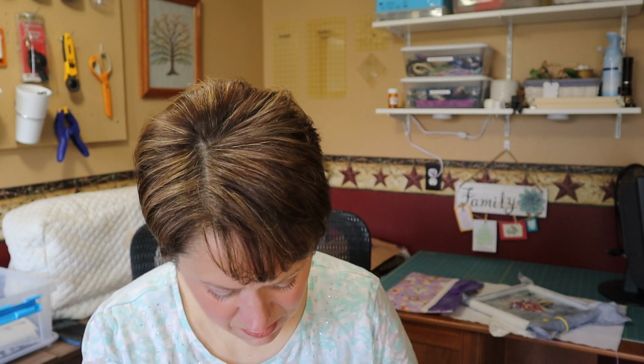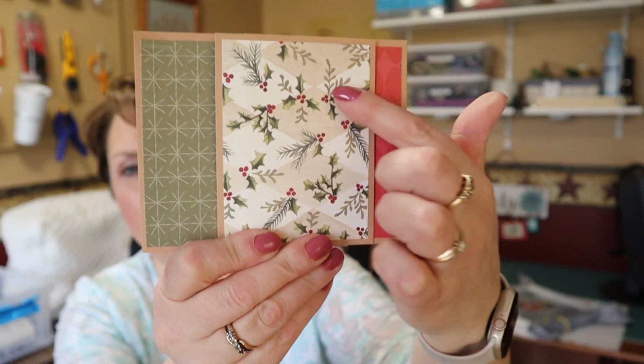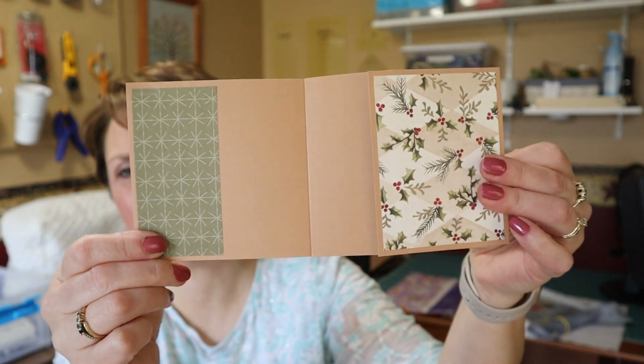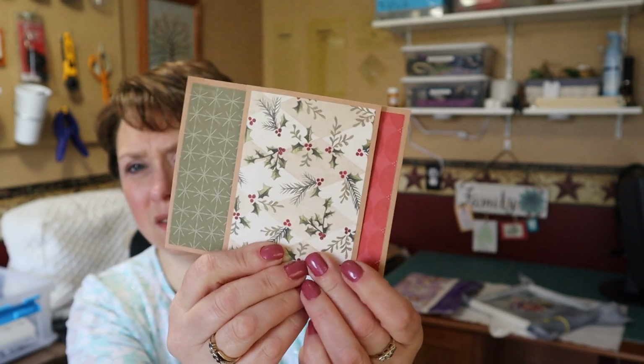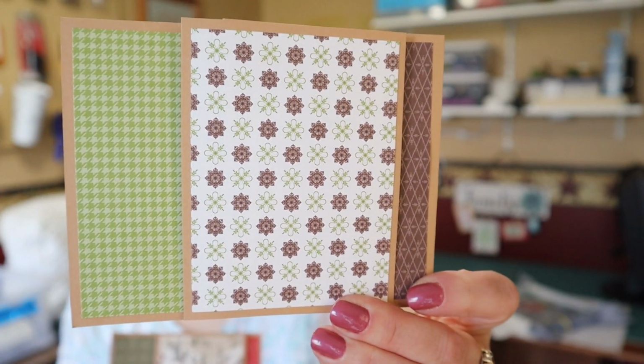So they're not all exactly the same. Am I holding that right? No, it should go like this. So I still need to get the medallion thingy for right there, but I kind of have to figure out what I'm going to do. But again, it kind of folds. It folds out like this. So I made several with that paper combination. I made several with this paper combination. Let's see.